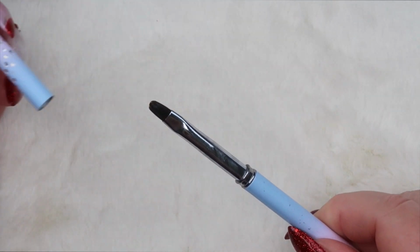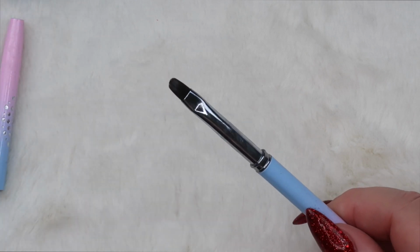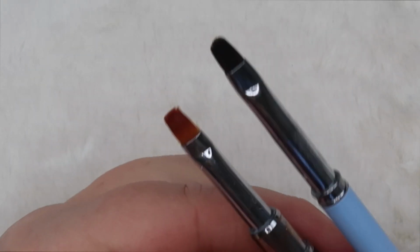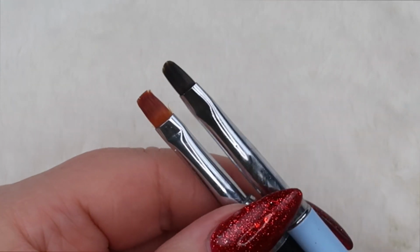This brush is one of my favorites. There were 2 in a package. One is an angled brush, and this is, I think, what they call a cat tongue brush. I use this for applying my builder gels. It's just the right width, it's just the right length. The stiffness or the softness of the brushes are absolutely perfect. If you have the fusion brush, like this one here, it is very comparable.